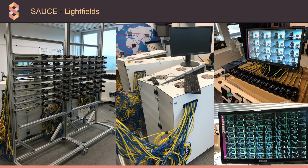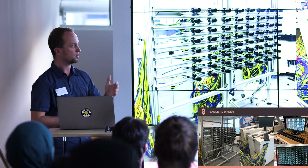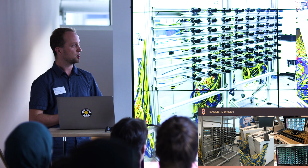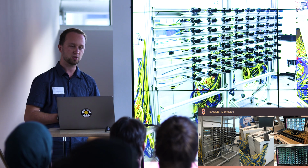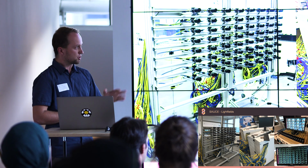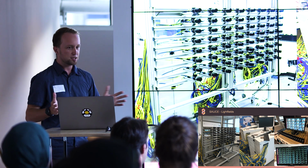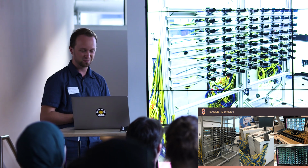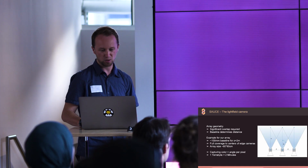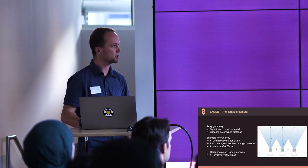So these computers will basically cache the images that are recorded by the cameras, and there is an external trigger which will shutter the cameras all at the same time. And when the images are stored on the small computers in those boxes, you can record maybe 10 to 15 minutes, and then you need to offload it to a storage server, which is then again running in the background. So it's quite a massive setup for a camera. And so what's light field about, or what's actually a light field camera?